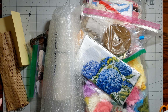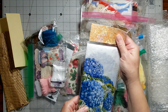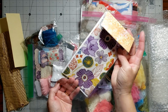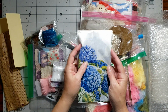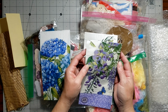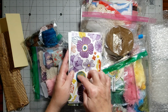Okay, so she said if I had questions to ask. Her 5-year-old granddaughter helped her. That's cute. All right, so we have all sorts of things. Oh, napkins with blue and all different color ones. Where'd you get a package that's like all different colors, or did you package that up? Maybe she packaged that up because it's got one of these toppers, but it doesn't say anything. So very cool. Blue, hydrangeas, and some purple, and then leaves. Those are beautiful. And purple flowers and yellow and blue.